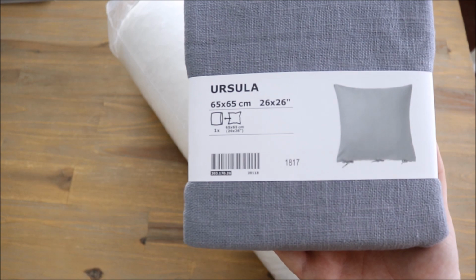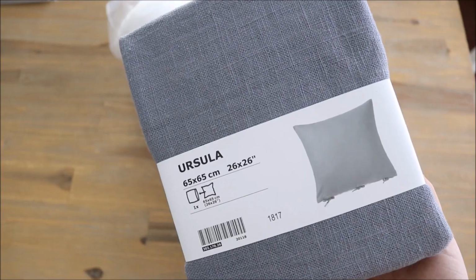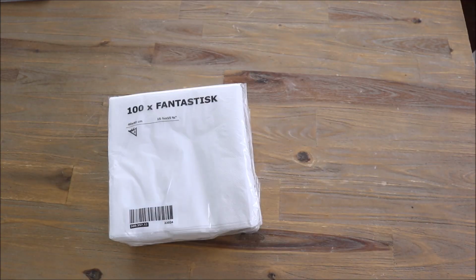But here is the pillow insert that I picked out. I like it because it's a nice neutral gray, and then it does have a nice little pop of stripes on the side. And next up, I got this 100 pack of square white paper napkins. I love these napkins. They're disposable. They're large. They're a nice bright white color, and for the price that you pay, you get 100 of them. I think it's a really good deal. We love hosting gatherings of all sorts at our house, but especially with the holiday season rolling around, it's always good to have some napkins on hand.